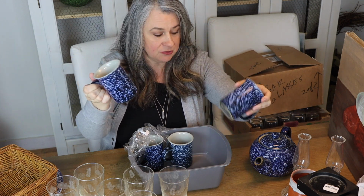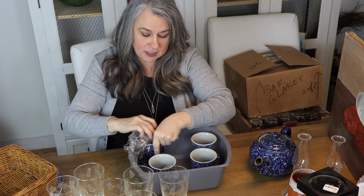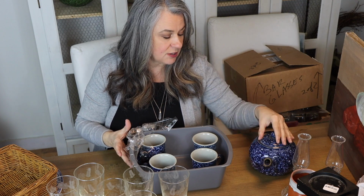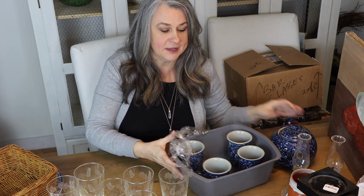So there's four of those, no chips, a little dusty. I swear they look like they've never been used. So that was $15 for that set, which is getting on a little higher end of what I usually spend, but they were just so nice that I thought, I'm going to go for it. And you know what? It was really fun.